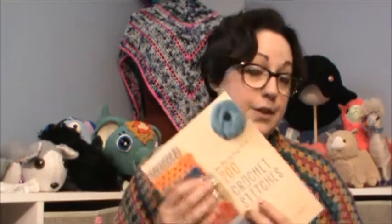But the reason I wanted to get this was when I go to design a shawl or a cowl or something, I want to know the exact multiples of stitches and whatnot, because when I crochet, half the time I just go. Like, I don't pay attention, but I want to start writing stuff down more, so I thought this would be a good purchase, and I really like it so far.